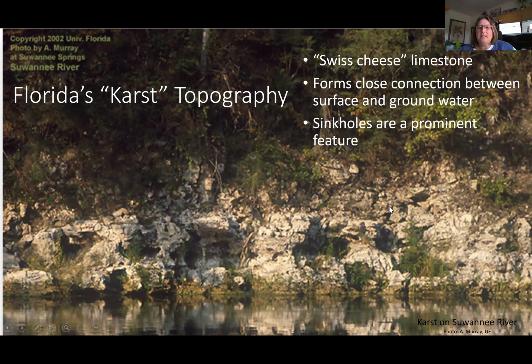The problem is where there is some exposed limestone. When rainwater comes into contact with that limestone, it deteriorates it because the limestone's a base and the rainwater has a little bit of acidic value to it. And so it will erode the limestone. And that's what can cause sinkholes, is that erosion of the limestone.